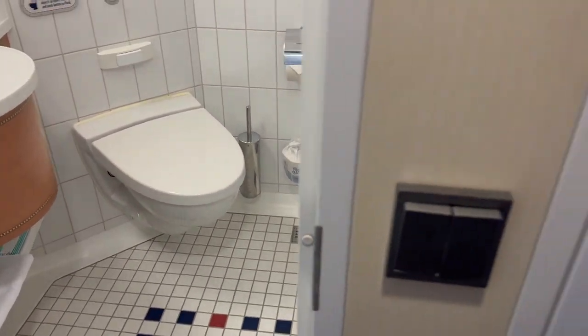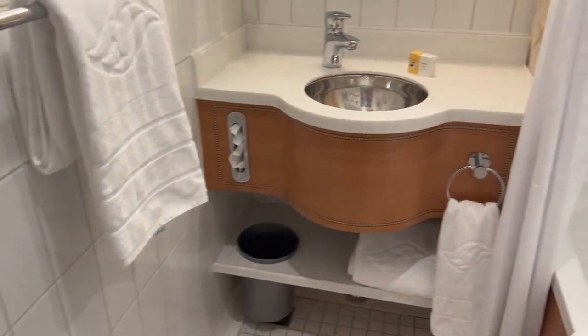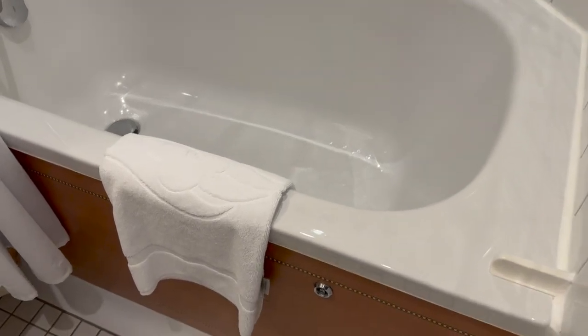So this is the toilet room, and then right next to it, we have the shower room. The shower room also has a little vanity sink, and then it is a tub shower. So it's a tiny little tub. Oh, I like the Mickey towels. Those are awesome.